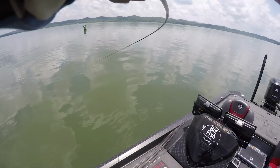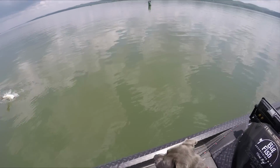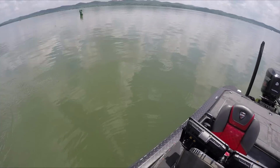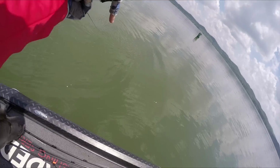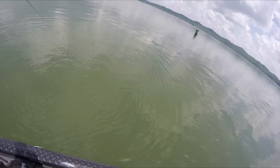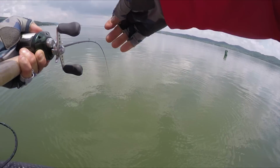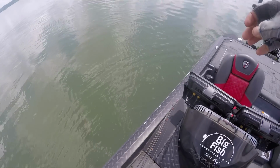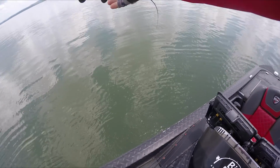A giant largemouth or a drum. Oh my god, that's a giant freaking largemouth, guys. Did you see that? Oh god, that's a giant. Oh my god, ledge fishing. Ledge fishing, guys. Ledge fishing. Oh my god. Got it on the Mag Ned.